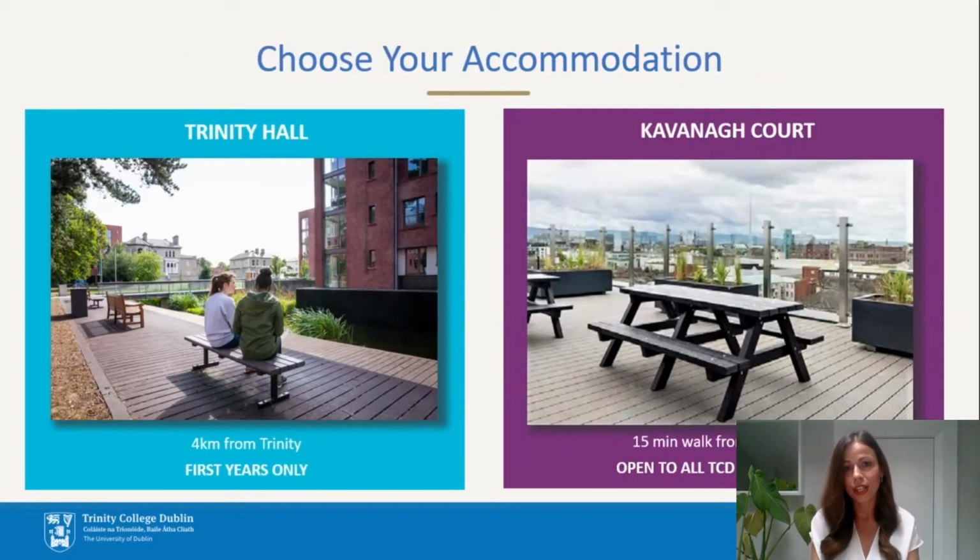As a first-year incoming student, you will have a choice between two accommodations: Trinity-owned Trinity Hall and Trinity-affiliated Kavanagh Court. Trinity Hall is an official residence for first-year students, and it is located 4 kilometers away from Trinity campus. Kavanagh Court is a private residence located in the heart of the city centre in Dublin 1, which is just under a 15-minute walk away from Trinity campus, and it is open to all Trinity students.